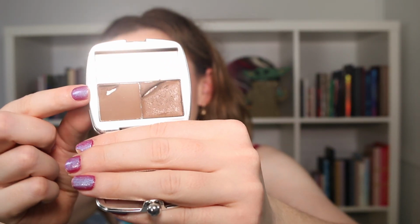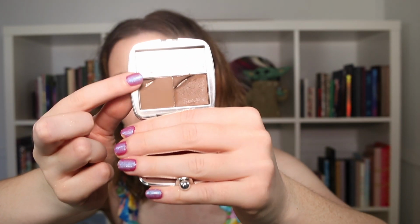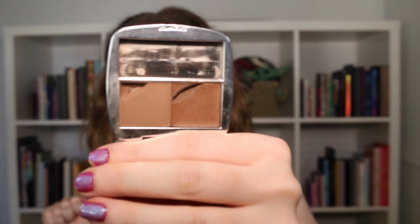Moving down further, brow products. Brow products always take so long to get through. So brow powder, I'm working on my Benefit Browsing, and I used 0.4 of a gram of this one, but I don't know if you can see here in the corner. I think that I will have this corner empty by the next update.